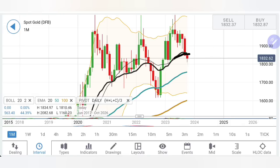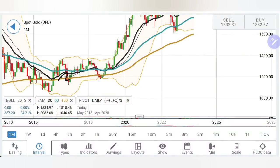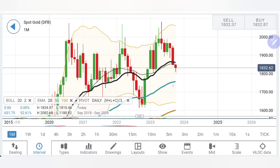On the monthly chart, the moving averages, after staying divergent, after staying bullish for months, see the 20 and 50 crossed over at this point a few years back, and since then gold has stayed bullish with divergence. After a little while, it has now started to converge a bit. The 50 months average is sitting at around 1750 levels, which is certainly a very good support. See, 1780, 1750, below 1800 are the two major support levels which we should look out for.